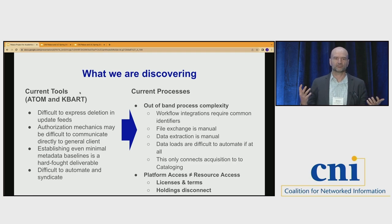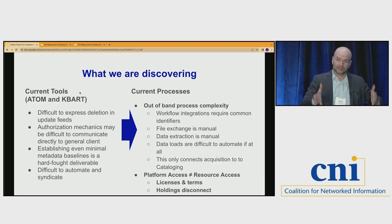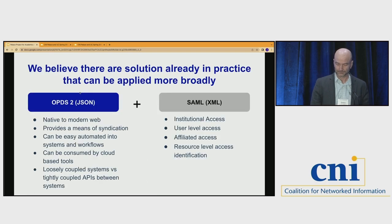So it's a misnomer to say, hey, we've integrated, we have SAML with the platform. Doesn't mean you can actually get that book all the way down to your user. And I think Peter alluded to this, that sometimes you will land on the nice resource web page, but you're not going to get any access to the material itself.